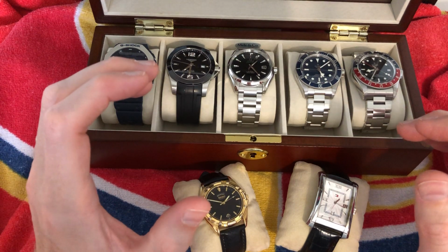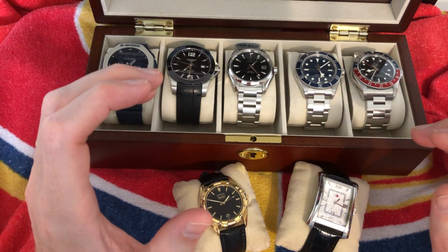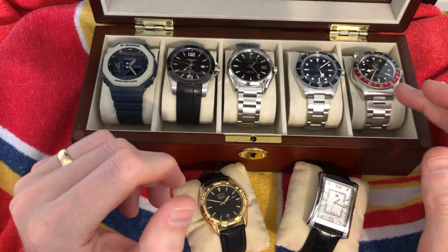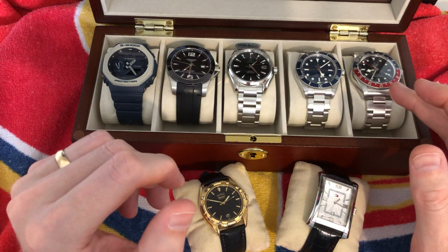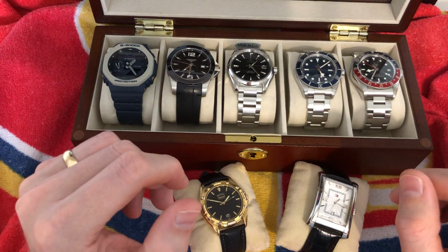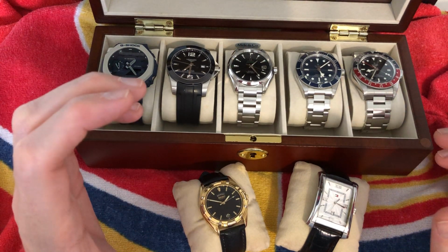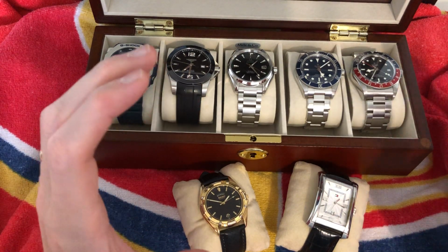It's a very big watch when you put it on. It's only about 12mm thick, 50mm lug to lug. So in theory, it's actually smaller dimensions than this GMT, but the dial is so flat and it just wears massive. I tried it on 2 or 3 times, and I just couldn't get to grips with it.